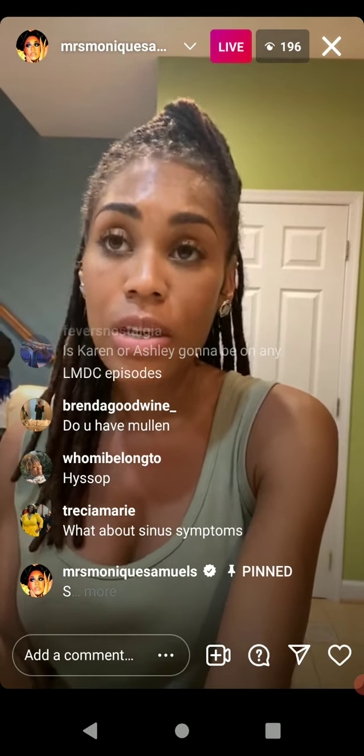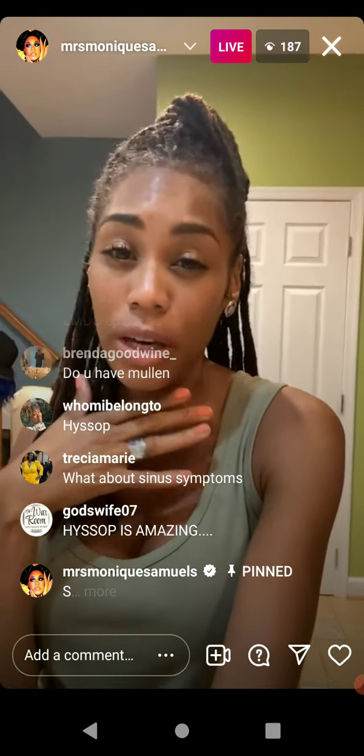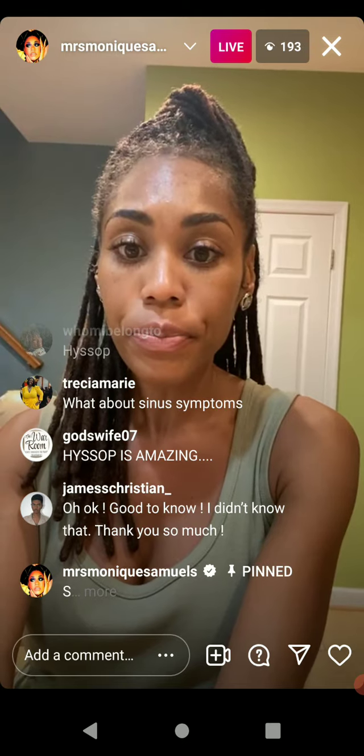Even with Self Defense, you can apply it literally right on your neck as soon as you feel that itch in your throat, and you apply it as often as possible. So those are really good for helping with colds and everything else.